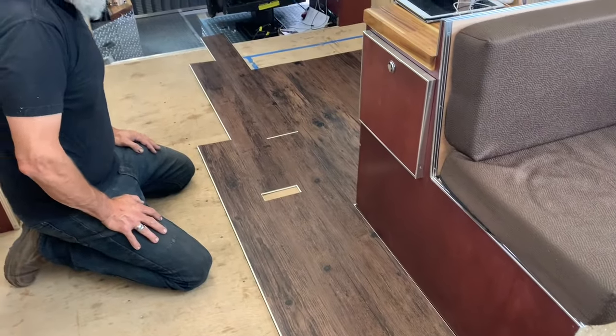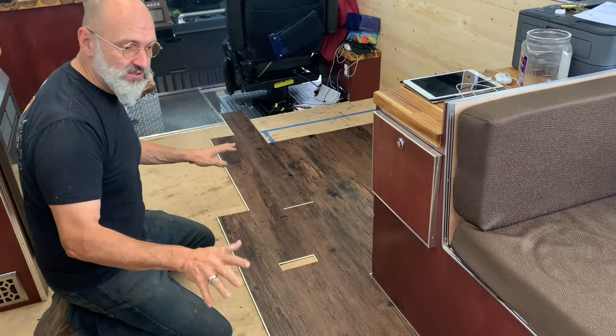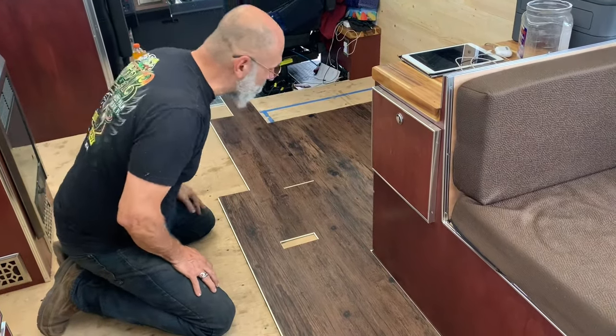Good. Là, il y a des trous dans le plancher, ça marche pas. Yeah, so there's holes in the floor. This is just to test our pattern. So we're just looking at how things fit, and now we know how much we need to cut off on this side.